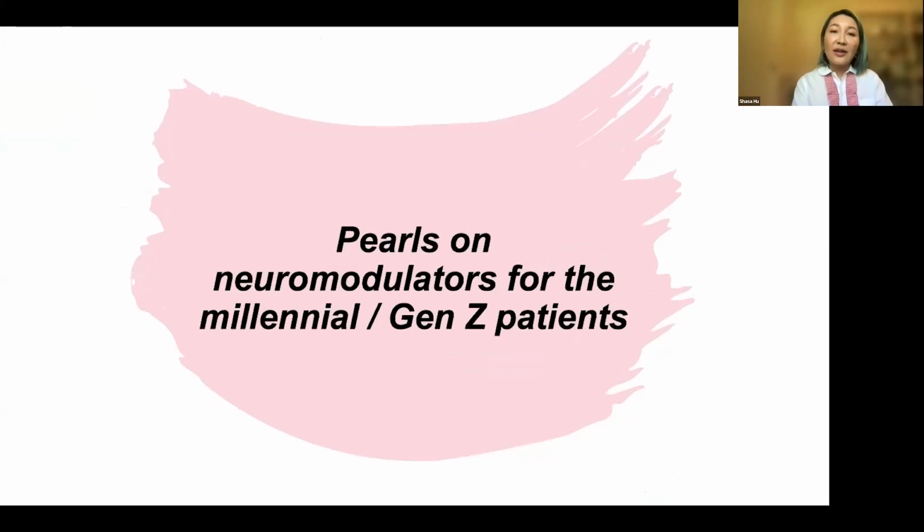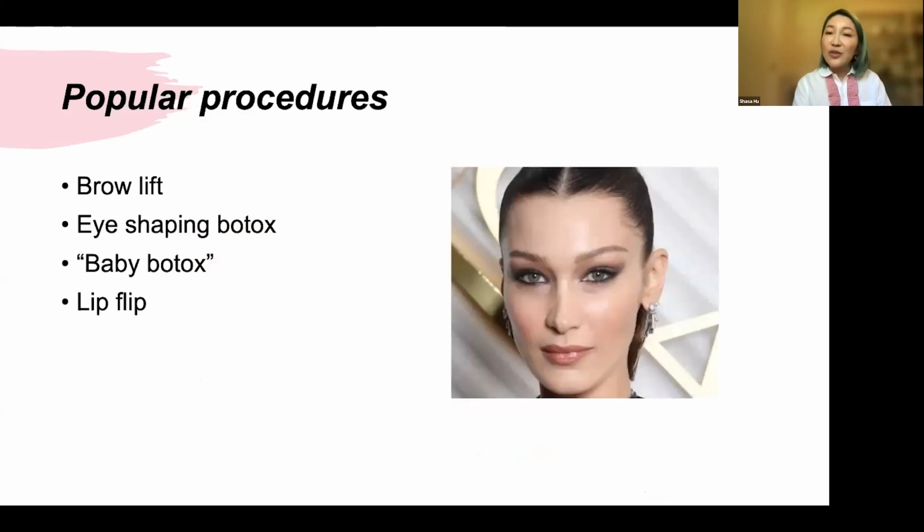Okay, first, let's talk about popular neuromodulators for the younger patients. A lot of times your patients may come in with a photo of their favorite celebrity. They may say, oh, I want my brow looking snatched, or I want to have my eyes bright and open looking like hers. And they may even come in requesting certain procedures such as brow lift, eye shaping botox. And I'm sure a lot of you have heard of baby botox. It's not botox for babies, but it really refers to preventative botox. And lastly, lip flip. So these are the top 4 common neurotoxin or neuromodulator procedures I see in my practice among the younger patients.